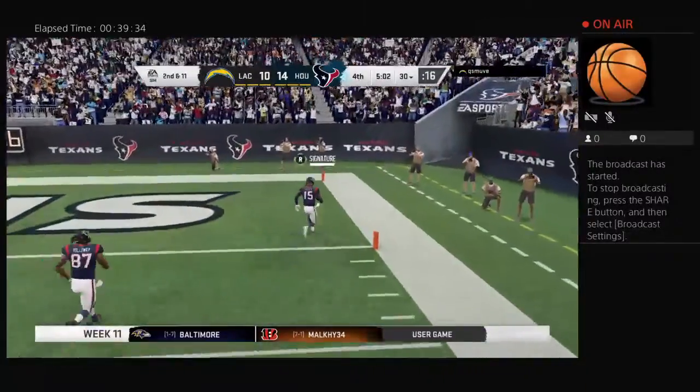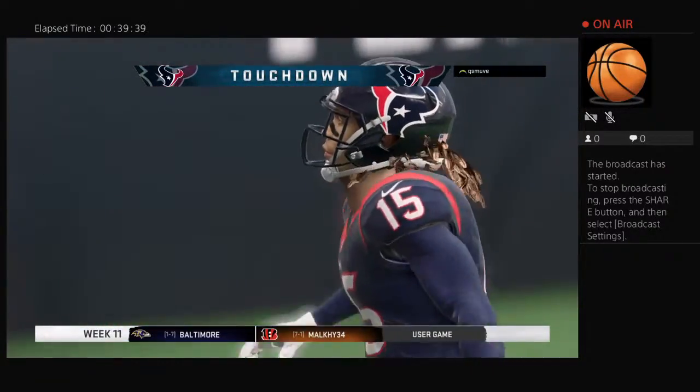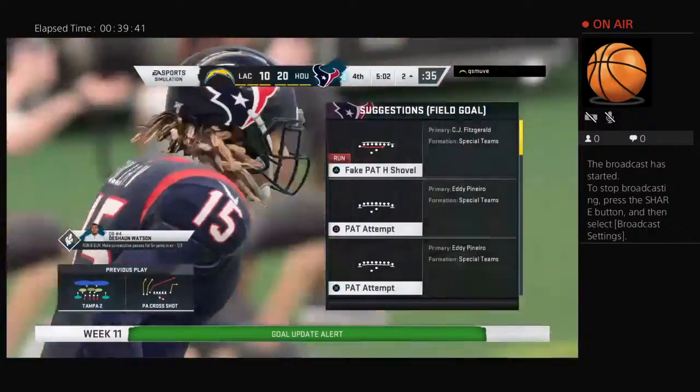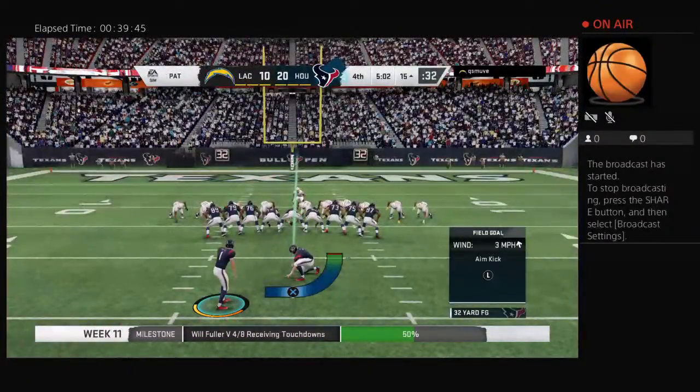Will Fuller, nobody there to stop him. Touchdown, Houston. Will Fuller, his 4th touchdown on the year. And the Texans push further out in front.